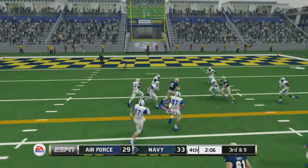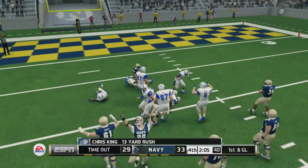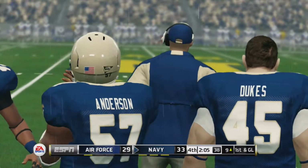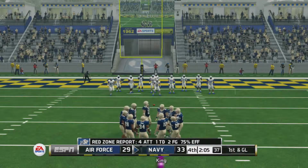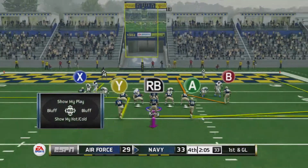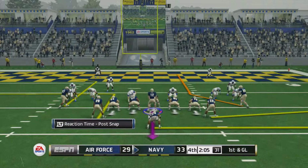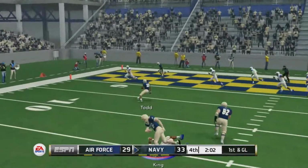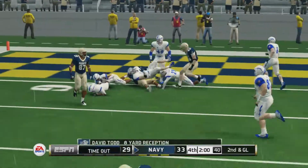He's rolling left. Huge play, and it's going to be first and goal. The Falcons call a timeout. That's their second of the half. Navy, a first and goal here, and an opportunity to go up by two scores. He's scrambling. Complete. He's got room. He dives, and he'll be marked.